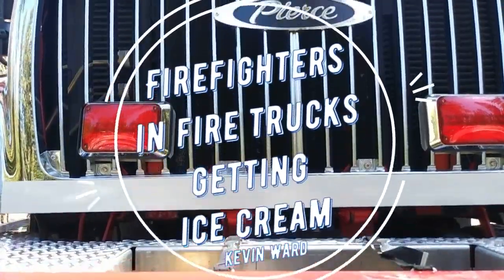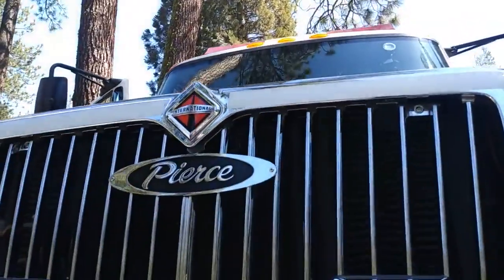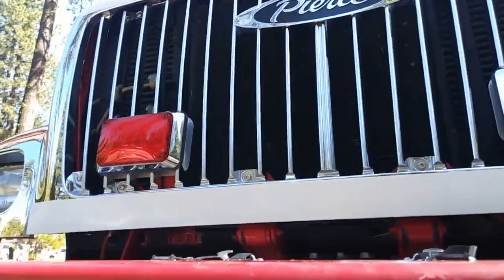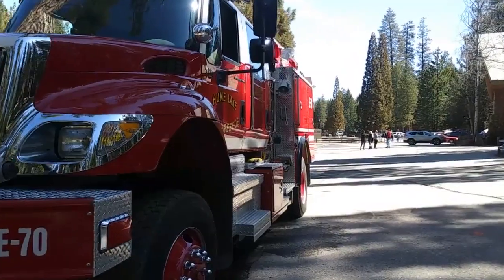This is Hume Lake Fire and Rescue's Engine 70. It is a 2006 Pierce Type 3. It is part-time four-wheel drive with an automatic snow change system that engages from the cab.